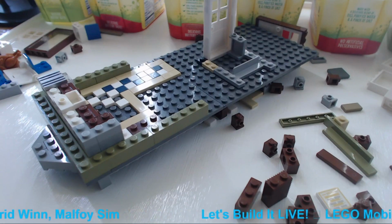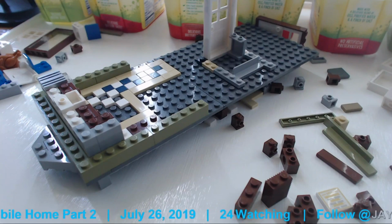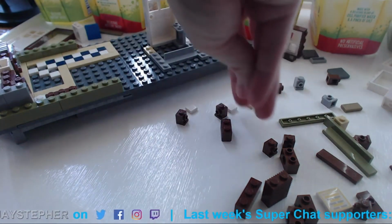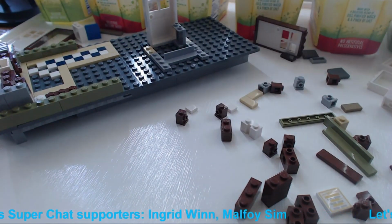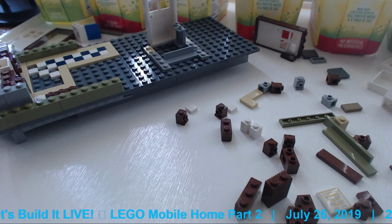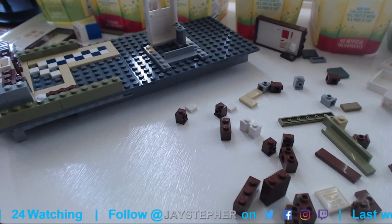Now, if it doesn't work, I'll just grab white. I think I'm going to have to grab white because I don't see any more of those bricks up there. There's one more right there. I need at least 4. Yep, I'm going to have to do it, guys. I mean, I could steal one from my own personal collection, but that would be cheating.